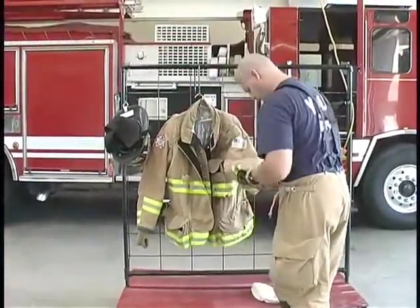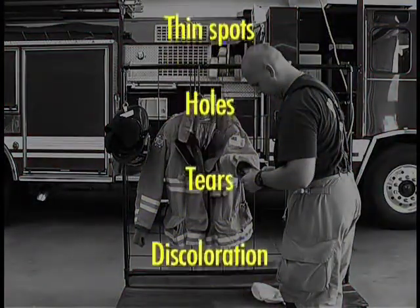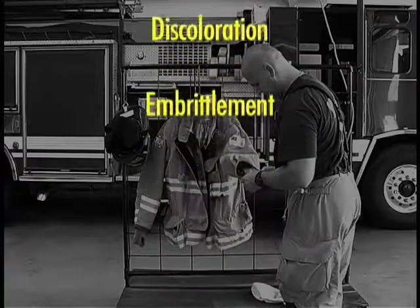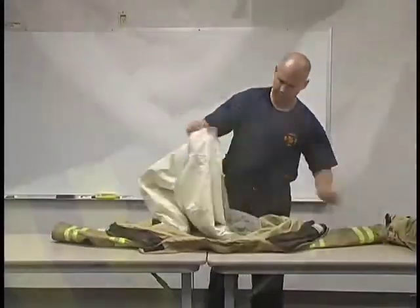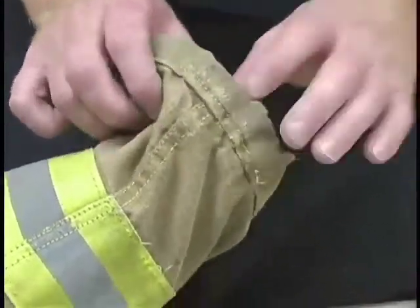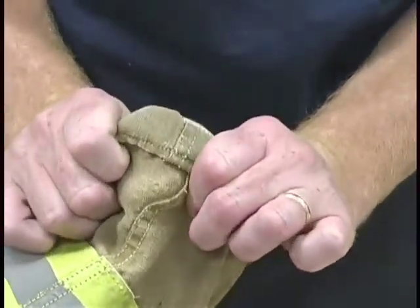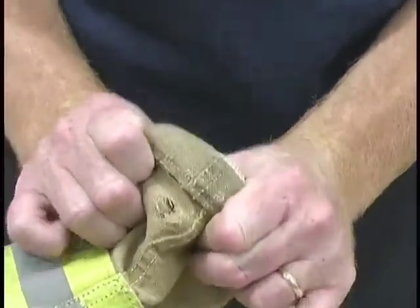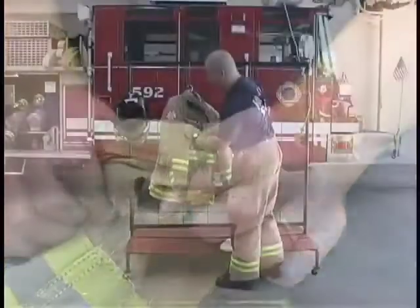Begin by examining the outer shell. Look closely for thin spots, holes, tears, discoloration, or embrittlement. If you discover one of these flaws, remove the liner system. Then test the outer shell strength. Grasp the part of the fabric you suspect is damaged or flawed with both hands. Now, try to push your thumbs through the fabric. If you can, then the garment requires an advanced inspection by trained personnel.